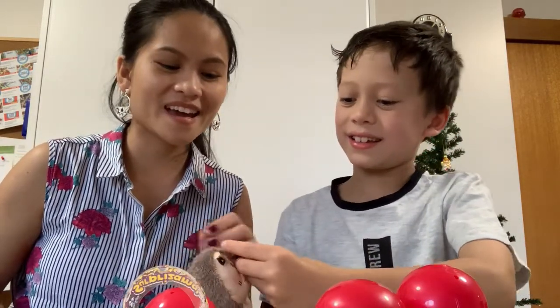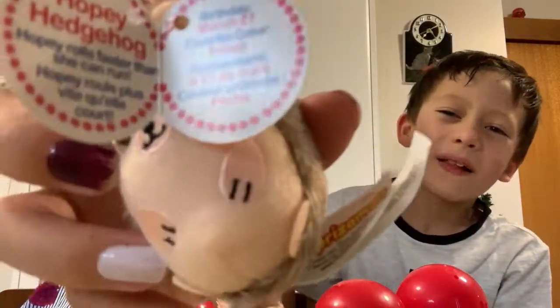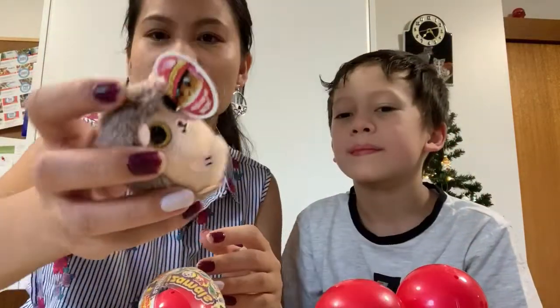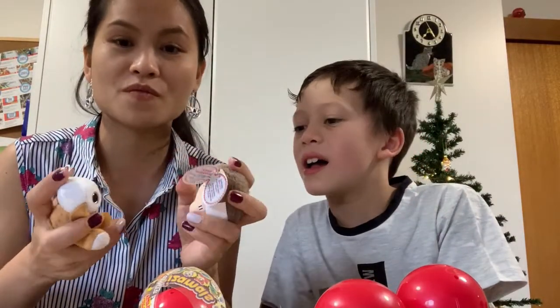Hedgehog. Yay! It's a hedgehog, guys. Hedgehog. And Hoppy rolls faster than she can run. Birthday is March 27. Austin, I really like it. I really, really love it. It's my favorite. As in, I love it.